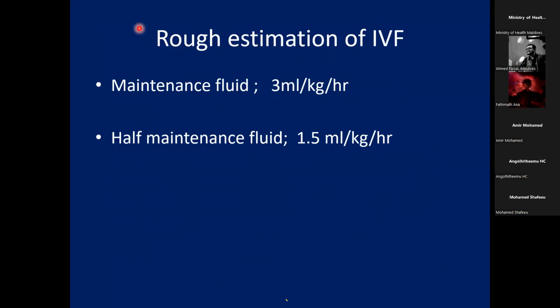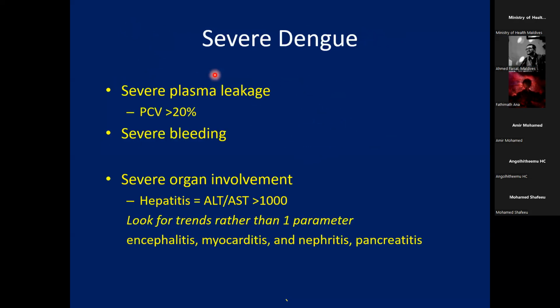And then this is about the maintenance fluid. Of course, for maintenance, you can use the ideal body weight and calculate. Usually we start with 1.5, and according to the PCVs and the patient's vitals, you may have to increase a little bit. But the important thing is, if you're giving more than 1.5, you have to go to the patient at least every 1 to 2 hours and see whether you need to cut down the fluid, because you don't want the patients to go into fluid overload. It's very, very difficult once the patient goes into fluid overload.